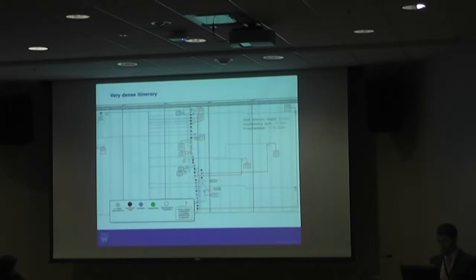And this was an example of one of the visualizations that we put together to understand what the patient's experience was like, at least from the places they went, the people they saw, and how close we were able to get their appointments.